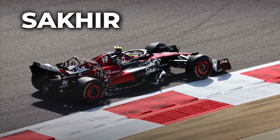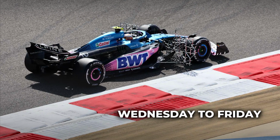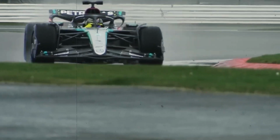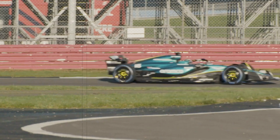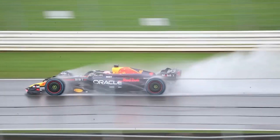Pre-season testing will take place in Sakhir for 3 full days from Wednesday to Friday, the 23rd of February. And it will provide us with the first opportunity to observe the new cars running together on the track before the season's opening round at the same circuit the following week.